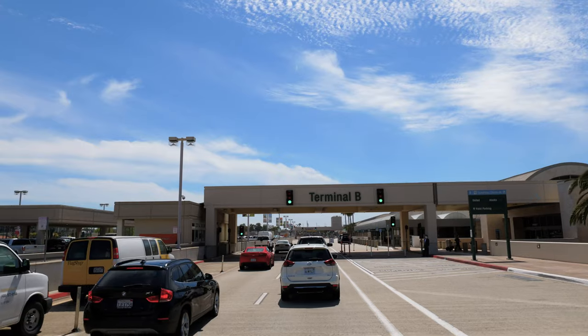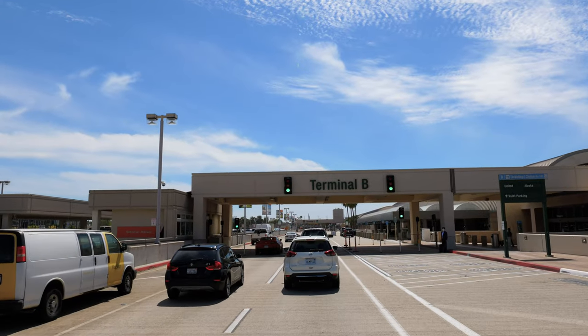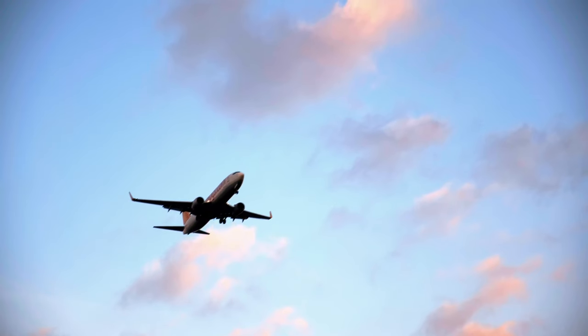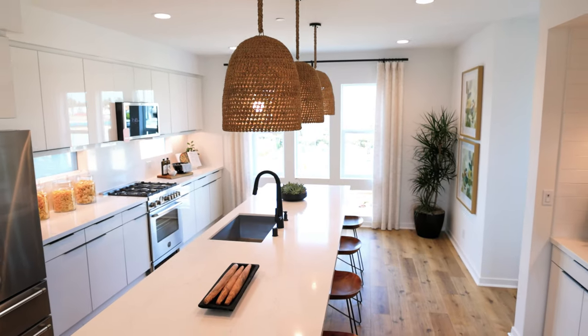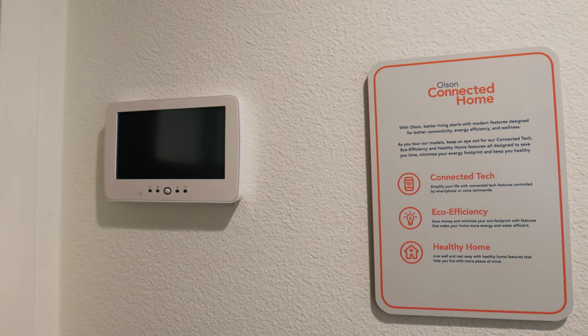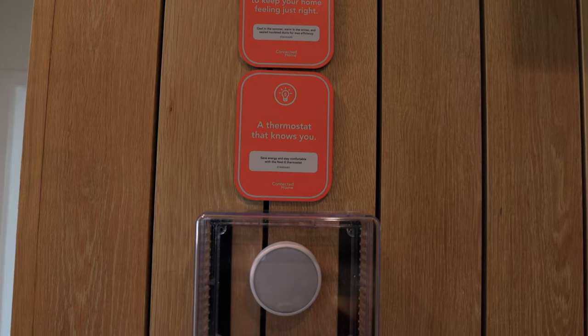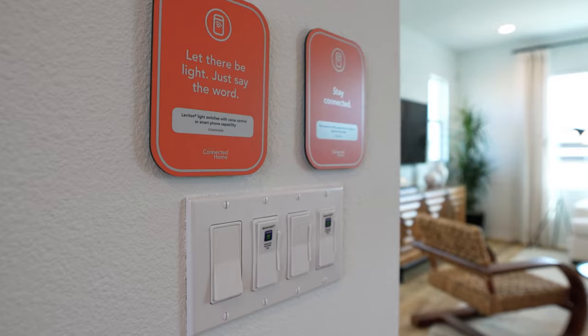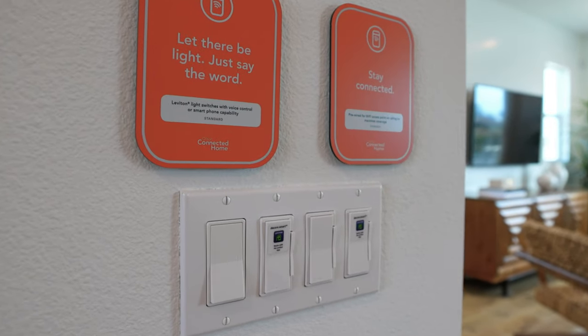For a different mode of transportation, hop on the 55 and never miss your flight with just a 10-minute drive to John Wayne Airport. Each home at 28 Walk comes with our signature Olson Connected Homes features, including Nest E thermostats, pre-wiring for network devices to maximize Wi-Fi coverage in your home, and connected Leviton light switches.